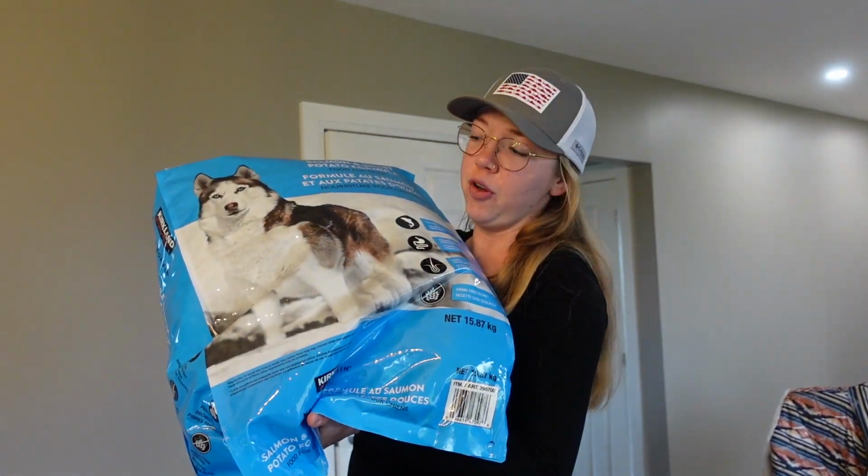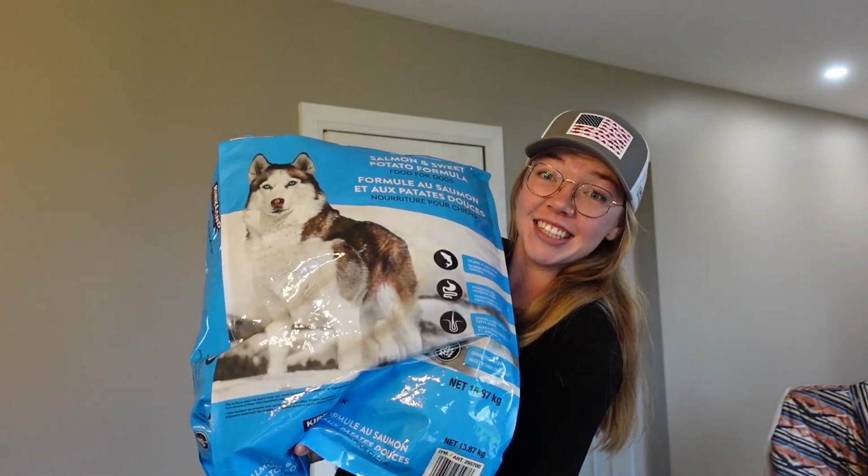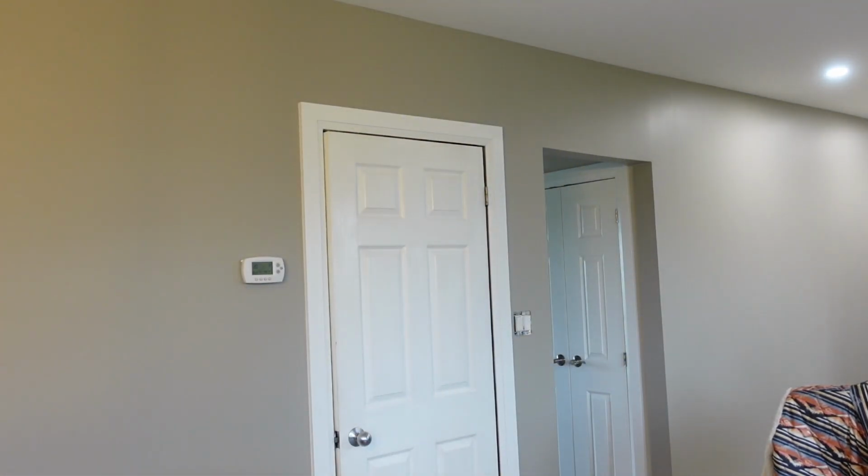A bag of dog food for Sully, the salmon and sweet potato formula. This dog is such a picky eater. He will eat, but doesn't eat a lot. Like when we first got him, he would scarf down all of his food, and now he's very picky. So we're just trying out different kinds.